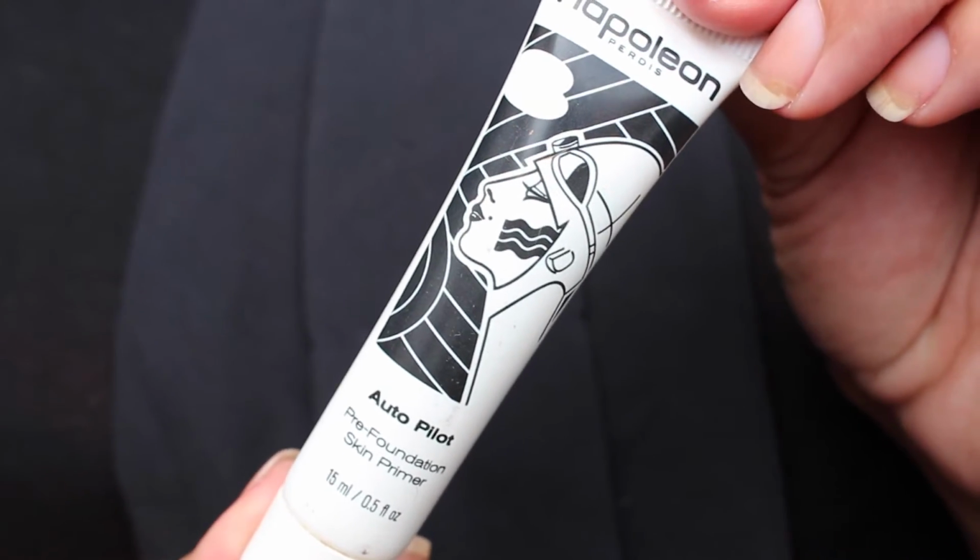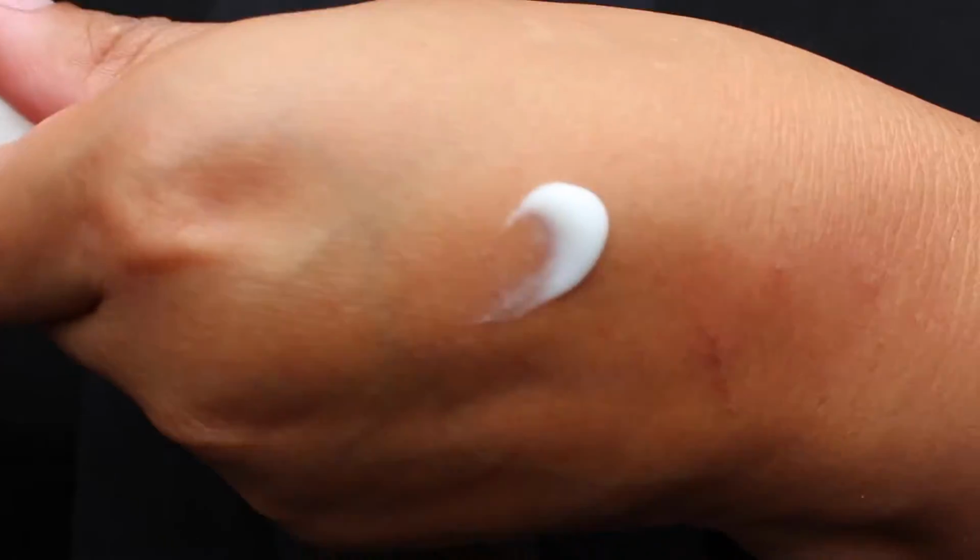And the last two I've got here, this is the Napoleon Perdis Autopilot Pre-Foundation Skin Primer. This is like a white moisturizer, thin moisturizer consistency. This one is very fragranced. To me, I don't particularly like this one. This one is one of those primers that sort of started out the primer revolution, I think. From what I remember, this has been around for years and years, and Napoleon, you know, he's got his whole not to prime is a crime sort of catchphrase to go along with it. I don't really feel like this does anything.